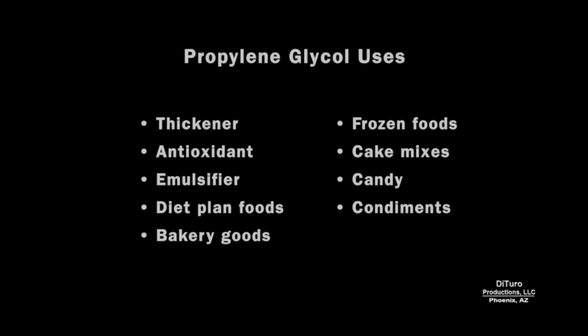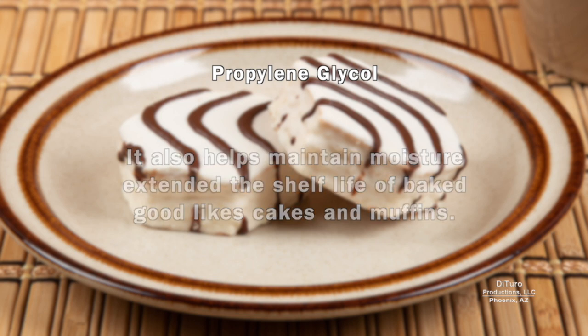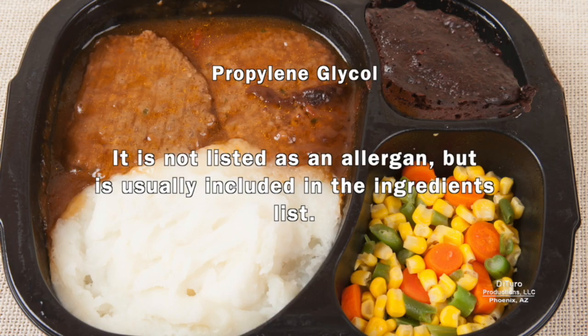Propylene glycol is another common additive in prepared foods that's used as a thickener and antioxidant. It also helps maintain moisture, extending the shelf life of baked goods like cakes and muffins. Propylene glycol is safe for most people, but some people can have allergic reactions. It's not listed as an allergen, but is usually included in the ingredients list.